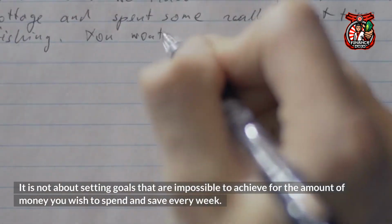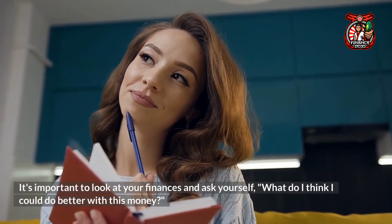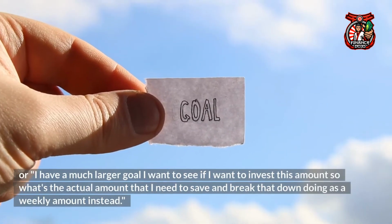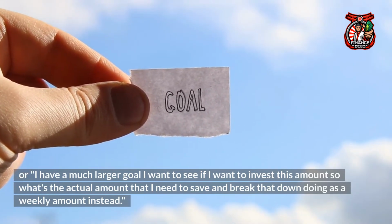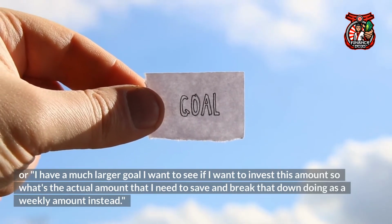It's not about setting goals that are impossible to achieve for the amount of money you wish to spend and save every week. It's important to look at your finances and ask yourself, what do I think I could do better with this money? Or I have a much larger goal. I want to see if I want to invest this amount. So what's the actual amount that I need to save, and break that down as a weekly amount instead?